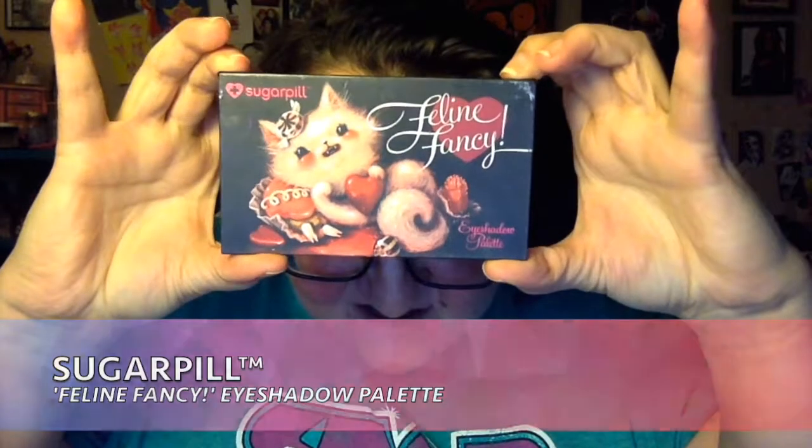I feel like this should come as no surprise to most people. The Sugar Pill Feline Fancy eyeshadow palette is just absolutely gorgeous. I've used it quite a lot. I've used Wink, this one here, definitely a lot because I also used it as a highlight for a little while. I think it's incredible and I would highly recommend Sugar Pill.